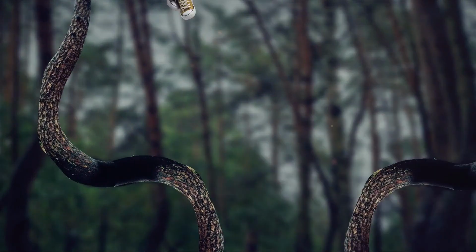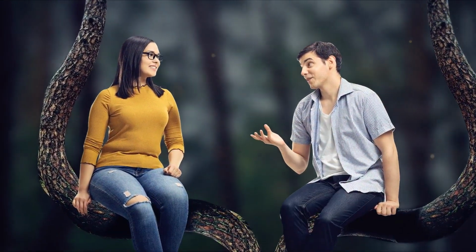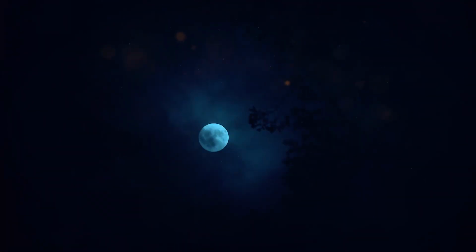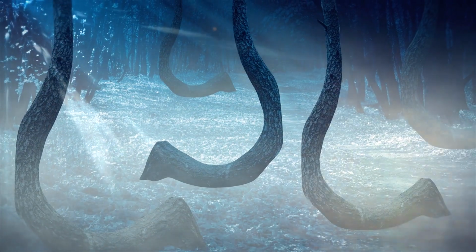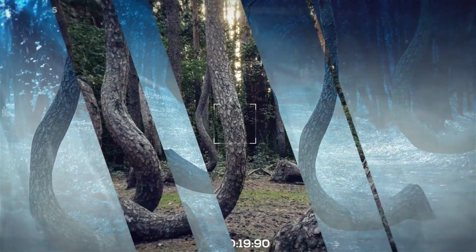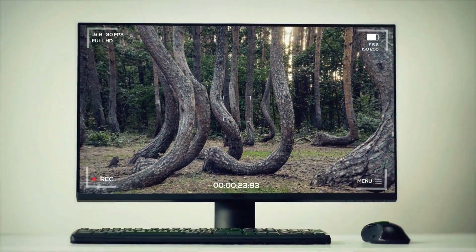No, you can't use their trunks as a stool if you decide on having a picnic, but that would be cool. Visiting the site at night will most likely give you constant chills. There's a thin layer of fog that hovers around, making the forest seem quite unwelcoming. And then, there's the fact that science still can't explain why the trees are the way they are.